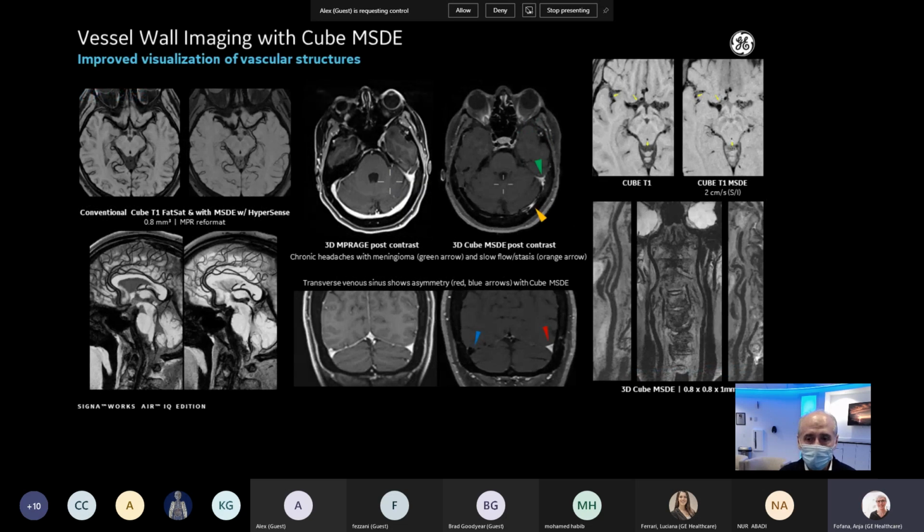In regards to black blood imaging with Cube MSDE, this is a really interesting sequence that allows you to suppress the flow in vessels to be able to get better visualization of some small problematic areas in the brain, to be able to see the vessel wall much clearer.